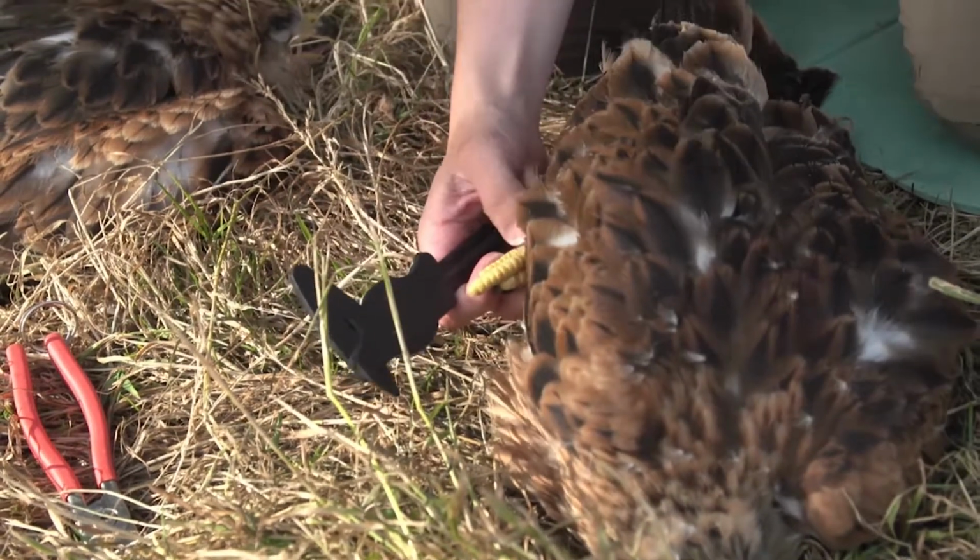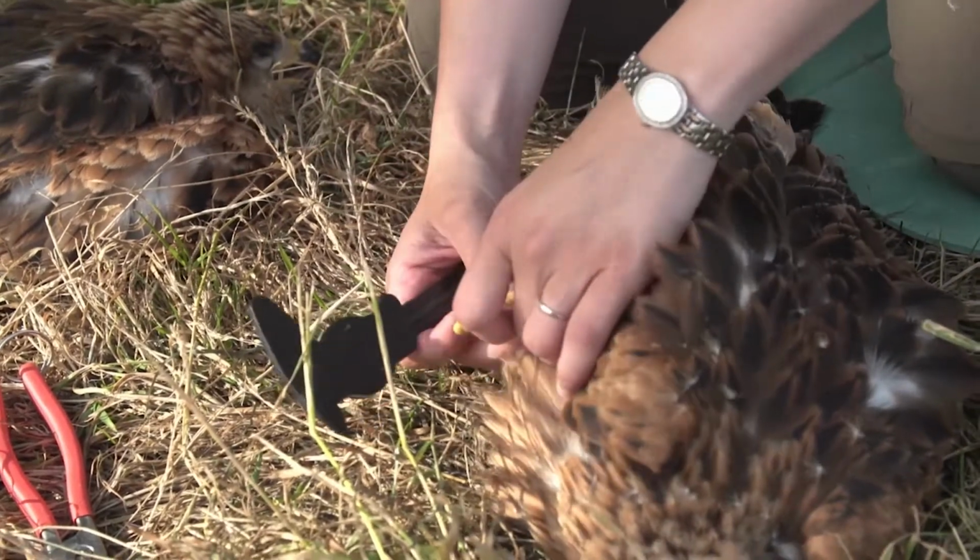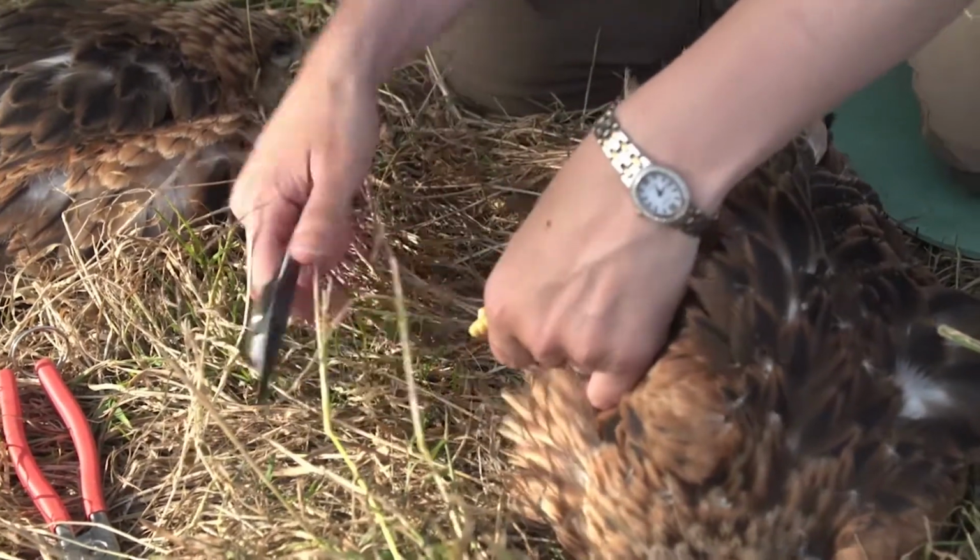So in flight the males and females look like a very similar size, but you can tell the difference in their weights, with females being slightly heavier and in the size of the leg as well.